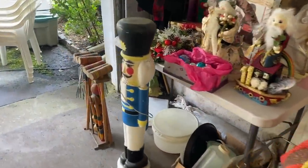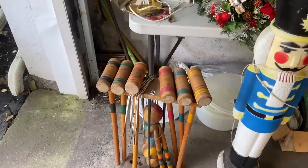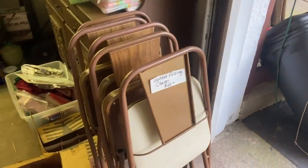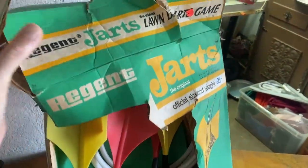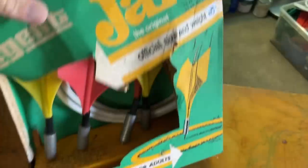Ooh, an old TV cart, croquet set. I mean, the prices have gone up on these. It's not terribly priced for what it is. Okay, the sled. I just sold my sled finally. Ooh, Jarts. Wow. Looks like it's all there, but the box is pretty toasted and kind of damp. I notice there's a dampness to a lot of stuff down here, and that could really be a problem, even though the price is really good, and I would definitely sell this in Portland.